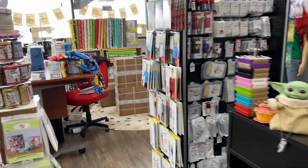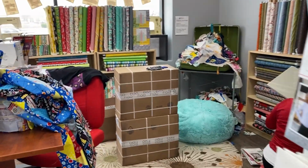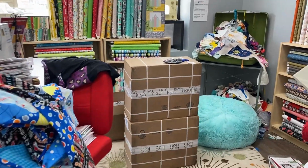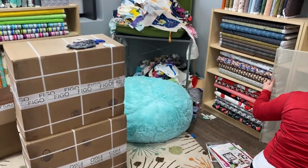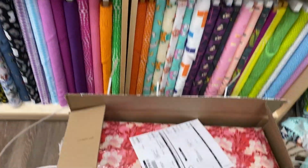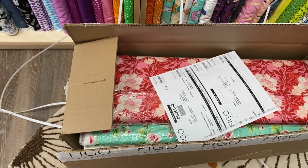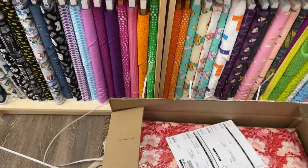And then, you know what? You wonder what this ruckus is over here? Well, I'm not 100% sure. Amy's making room for the clearance section. But so far, we've got some cool stuff in there. That's all I can show you. You'll have to come in the store and see the rest.